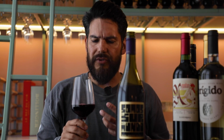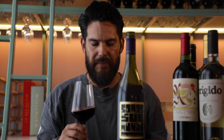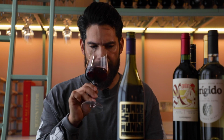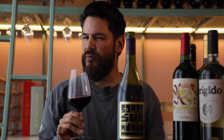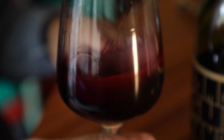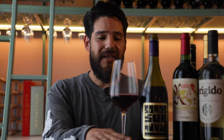Wow, I get dark black raspberries, very dark berries, some black olive, plums, dark fruit, dark cherries. Smells super rich and juicy. Let's see what it tastes like. Remarkably rich and full-bodied for such a young wine. Very juicy, ripe berries again, dark cherries. Wow, it's a gorgeous wine. You better look out for this when you get this box yourself. It's actually quite a nice one.